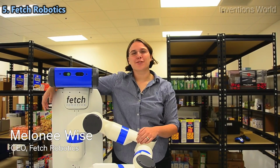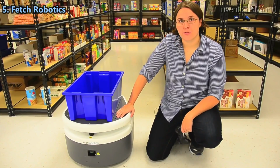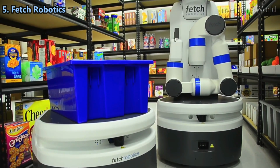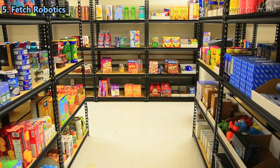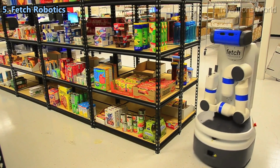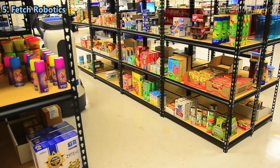I'm the CEO of Fetch Robotics, and today we are in our simulated warehouse with our robot Fetch. This little guy is Freight. In the autonomous picking scheme that we have, Fetch and Freight are designed to basically pick things off of shelves. The way we see the problem is Fetches can stay in zones in warehouses so that the traversal time in that zone is limited, and the Freights can get around to all the Fetches and get their goods.